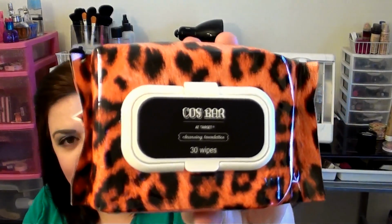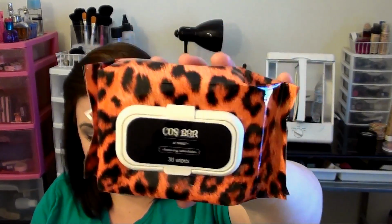And then I ran out of wipes from the Cost Bar, and this is also at Target, so I picked up another pack. And I love these. I love these so much. I will say keep them away from your eye area. It says on the back, keep them away from your eye area, but I accidentally got it too close one day and it stings really badly. So please be careful with that. So that's all I got from Target.